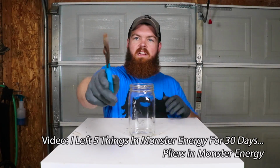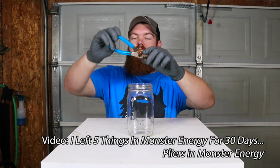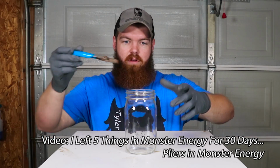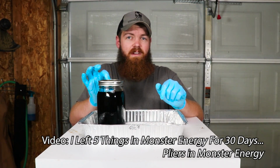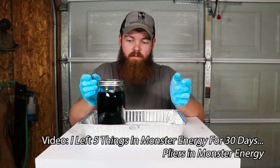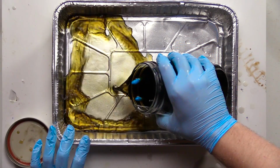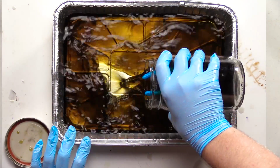A pair of pliers that are already kind of rusty, as you can see. I should say a pair of pliers with rubber handles, because the monster could eat the handles off, who knows. I'm thinking that the monster might have removed some of that rust. Or maybe it's rusted it even more, and that's why the liquid's so dark. Oh, that definitely looks a little bit rusty.